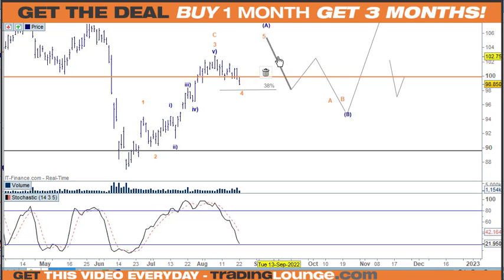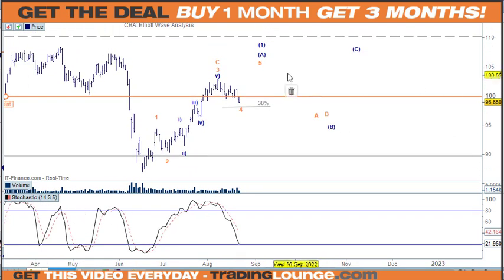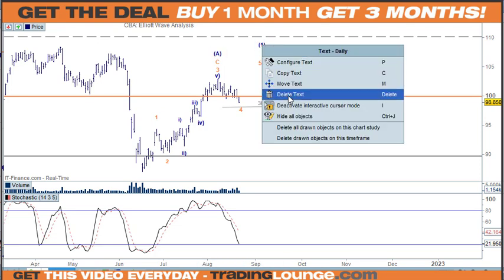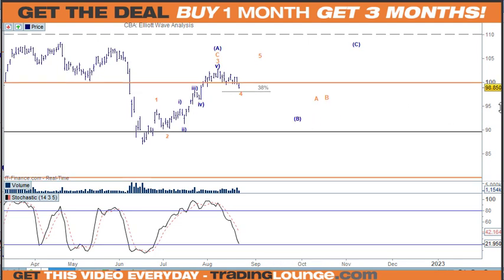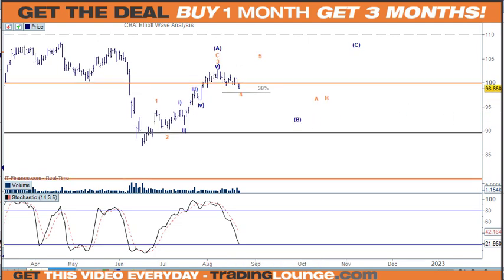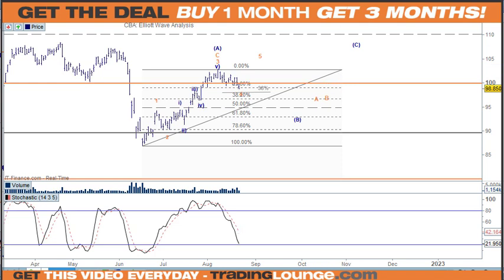Okay, but we probably won't be looking at this. We'll probably be looking at more downside at this point, and we'll probably need to put this wave A over here, and we'll remove these here. That's not going to be the case. That could still be the case. So we may be looking just for a deeper move down into the 61.8% overall here, so that to here.